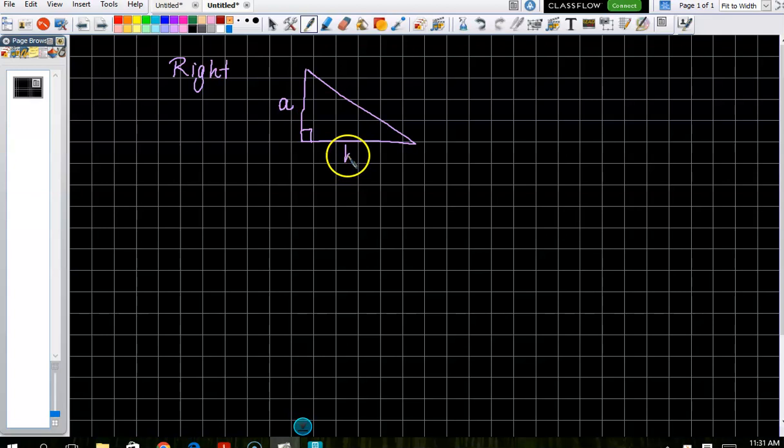So pretty simple. We recall Pythagoras only works for right angle triangles, correct? Can only be right angle. The other thing you must remember is that your a and your b have to be the two lengths that make up your right angle. You can't mix that up with the longest length, which has a special name, the hypotenuse. All right? And then we've got our good old rule, a squared plus b squared equals c squared.